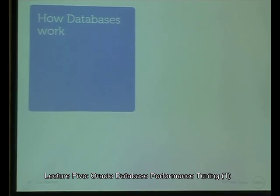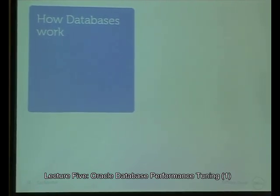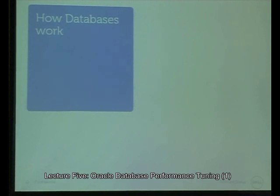So how do databases work? Well, there are different sorts of databases, Oracle, SQL Server, MySQL, but they all work pretty much the same way.